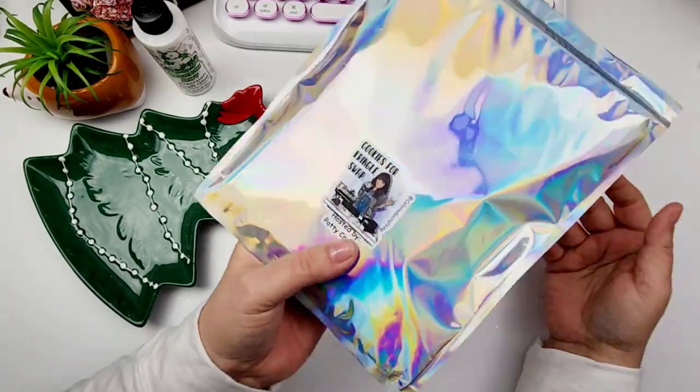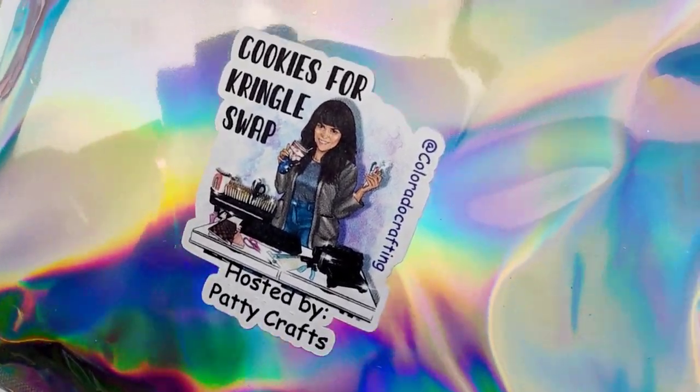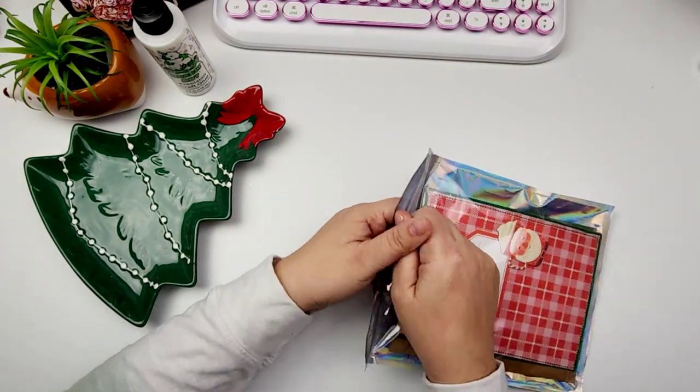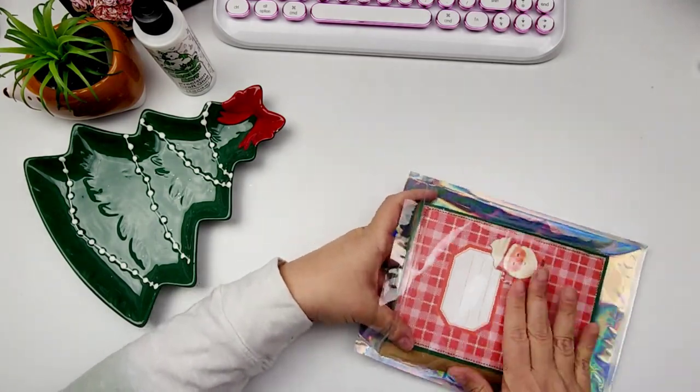This is, I believe, her first time participating in one of my swaps. Anna's as well. So I'm excited to have both of these newbies in. Thank you so much for playing, you guys. So this is how her swaps come.